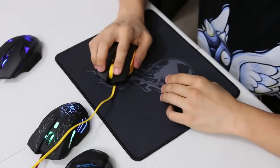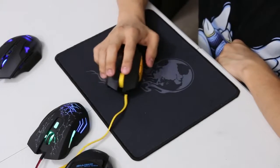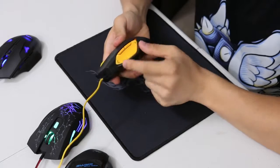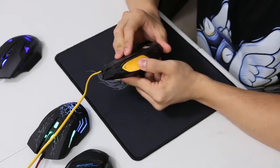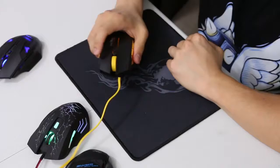The actual comfort level is pretty good, and I love the weight. It's got some nice heft to it, and it's got these grips on the side that are a gel material, and they're really, I don't want to say sticky, but they're really grippy, and I'm not used to feeling this kind of material on mice.